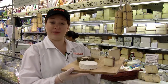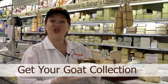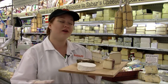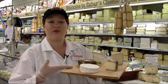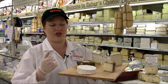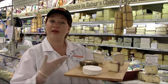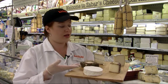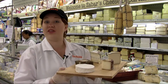So this week's cheese plate is one of our favorite collections. It's called Get Your Goat. Goat cheese is often thought of as just fresh cheese that's perhaps crumbled on salads or used in cooking. However, it is a huge category of cheeses, and we're very proud here at Zabar's to offer many, many different kinds of goat cheeses. They are a customer favorite, a staff favorite, as well as for many who are lactose intolerant, they love goat cheeses, and this shows the wide variety that they have to choose from, as well as perhaps something new to try, especially in the summer.